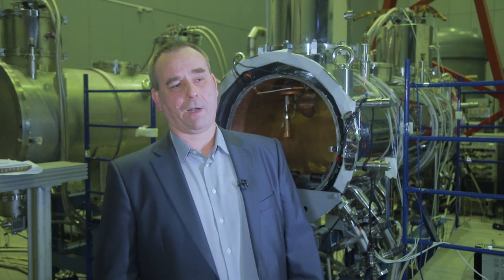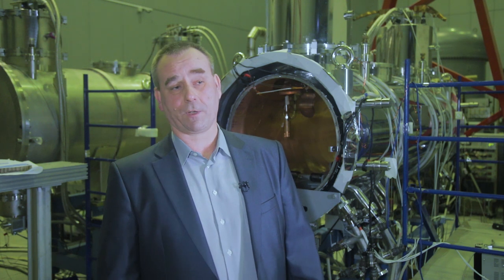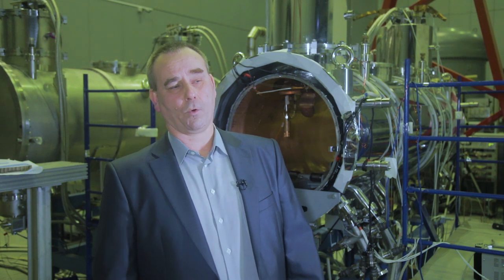The main advantage of our wigglers is not only the record level of magnetic field, but also that we created a cryogenic system which can operate autonomously for several years without liquid helium consumption. And we can say that now our institute is the world leader in the field of producing superconducting wigglers.